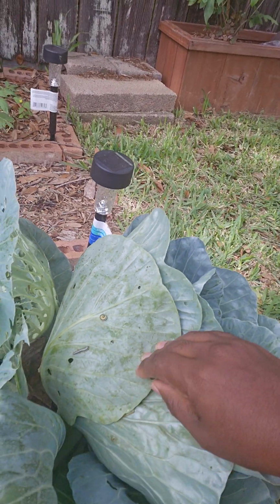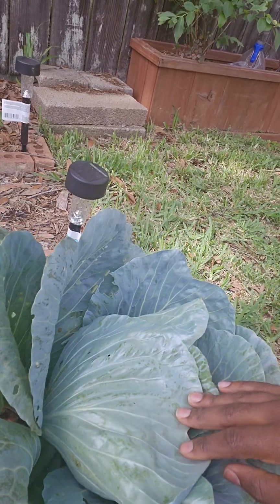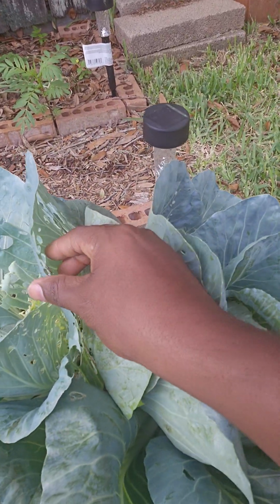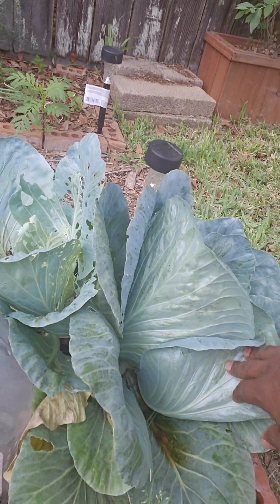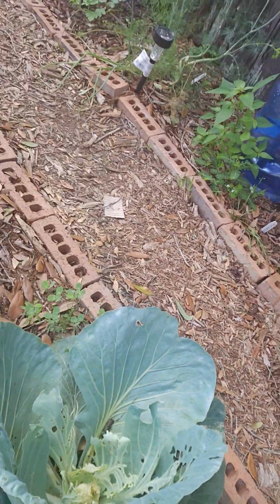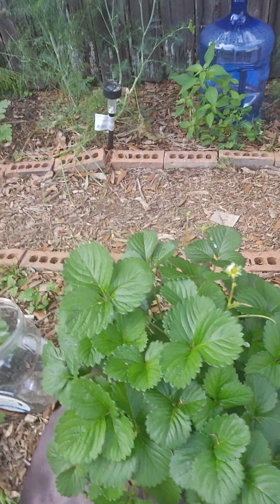So what you do is you pick them off. That's what you gotta do right there. Pick them suckers off, because as you can see, they'll eat the whole plant. But that's why it's important to do companion planting, or plant something by a crop that the bugs don't like, because it'll keep them away. As long as they smell it, they won't eat it.